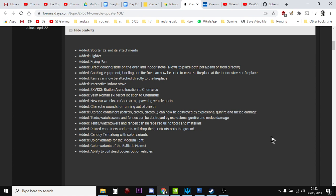Storage containers, barrel crates and chests can now be destroyed by explosions, gunfire and melee damage. So you can bash a chest to death if you want. Tents, watchtowers and fences can be destroyed by explosions, gunfire and melee damage. They've made it harder to smash your way into bases, but they've given us a few more tools to do that. You can now fire a machine gun at a wall and it'll eventually get rid of it, or throw a grenade or explosive at a wall. Watchtowers and fences can be repaired using tools and materials. So again, as stuff gets damaged, you'll be able to repair it.